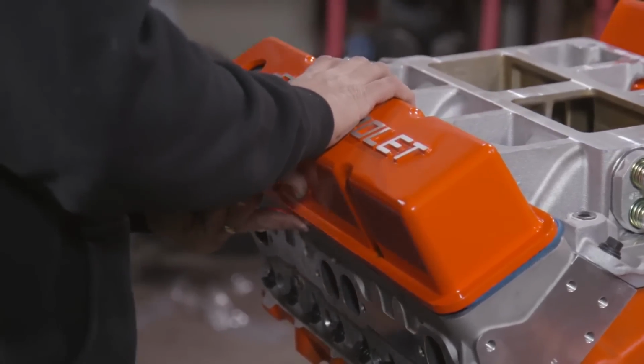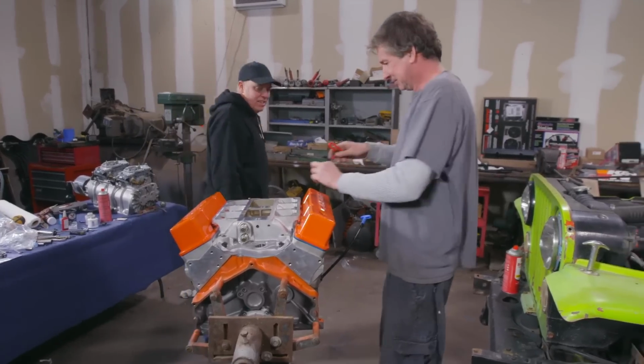Wow. I can't wait to try it out. I know. It's going to be way too much engine. You realize that, right? Oh, it's the stupidest thing we've ever done, and that's saying something. Really?